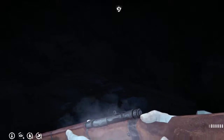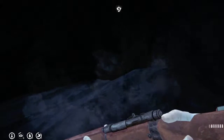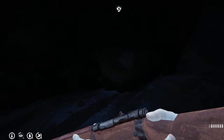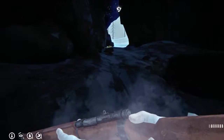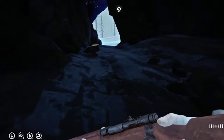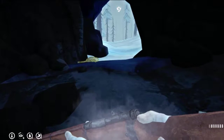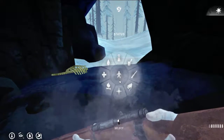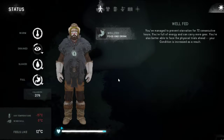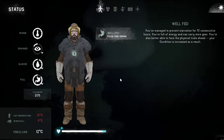Pretty hard to see in here. It's getting very, very dark, and our eyes are not adapting to the darkness. But I remember this basic cave formation. I don't believe there's a bear in here. We can always start a fire here somewhere. And we're warm enough. Feels like 12 Arizona. Air temperature is only minus 15, so it's a relatively nice day.